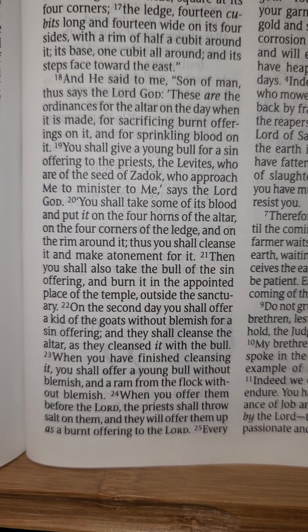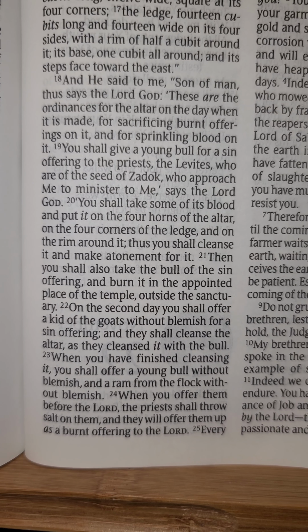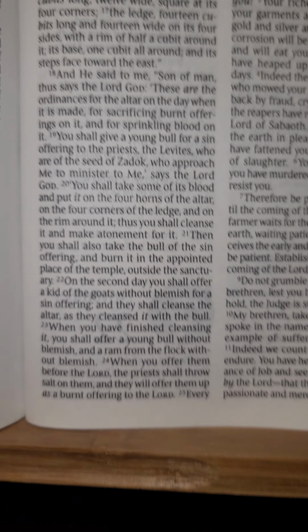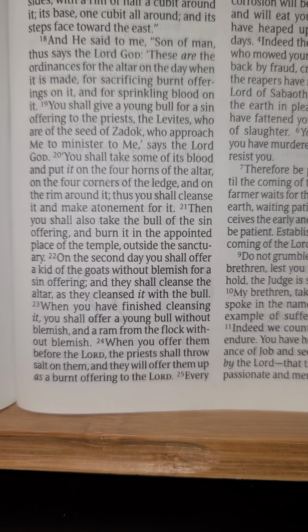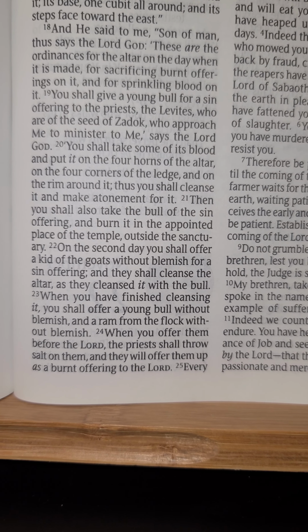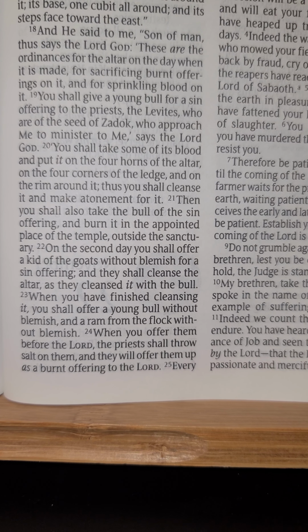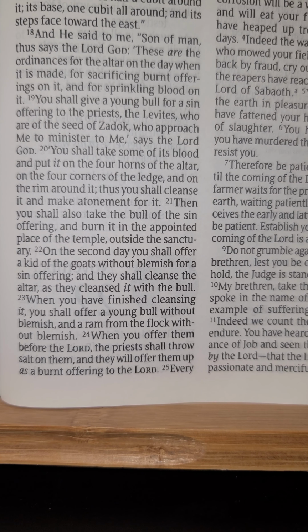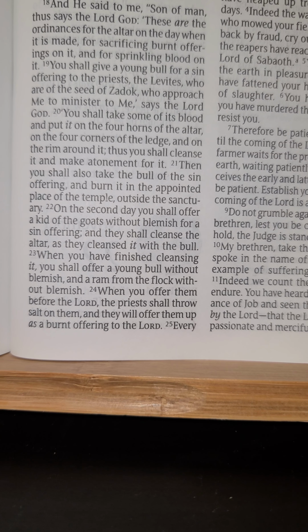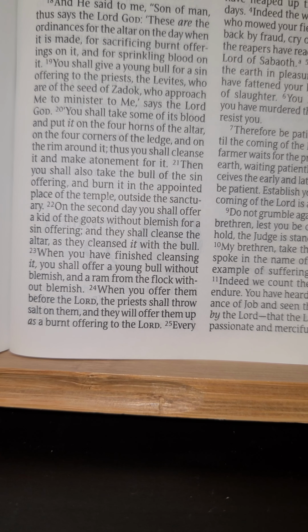Then you shall also take the bull of the sin offering and burn it in the appointed place of the temple, outside the sanctuary. On the 2nd day, you shall offer a kid of the goats without blemish for a sin offering, and they shall cleanse the altar, as they cleansed it with the bull. When you have finished cleansing it, you shall offer a young bull without blemish, and a ram from the flock without blemish. When you offer them before the Lord, the priests shall throw salt on them, and they will offer them up as a burnt offering to the Lord.